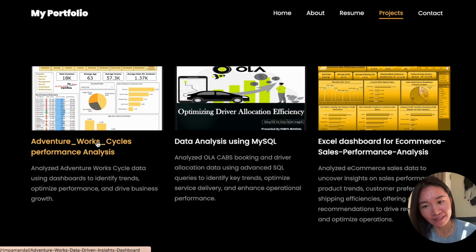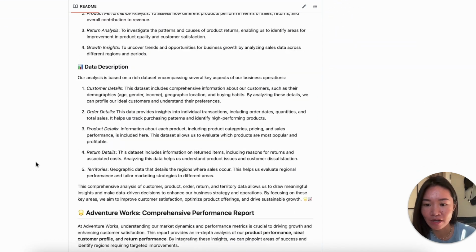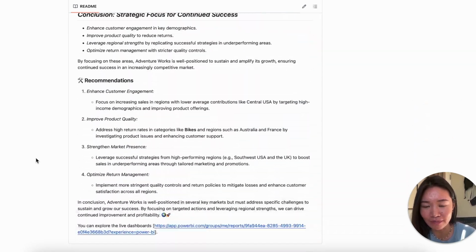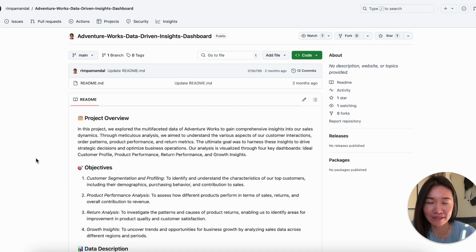Okay, let's dive in now. So this is the GitHub page. First impressions, let me just take a really quick scroll through. So first of all, the length of this project is pretty good. It's basically 2 printed pages of insights and findings. A lot of times projects are just way too short or they're way too long. So this is the right level in terms of the length.